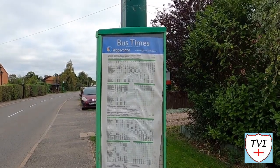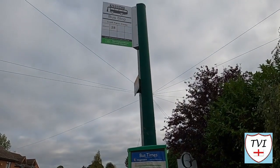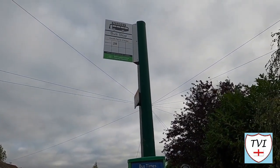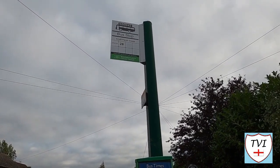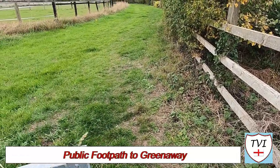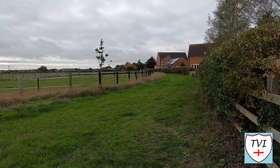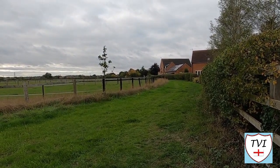On Staythorpe Road we find a bus stop or two. Rolleston is only served by one bus, and that's the number 28 between Mansfield and Newark, although it does continue on to Farndon at certain times of the day. The rest of Staythorpe Road is generally residential, including a street off it named Greenaway. No prizes for guessing why that is so named. This footpath at the top of the village will take us to Greenaway, where we'll find the village hall.